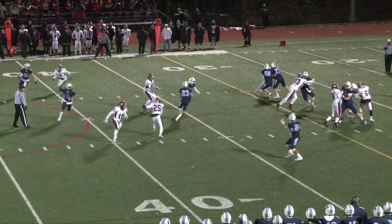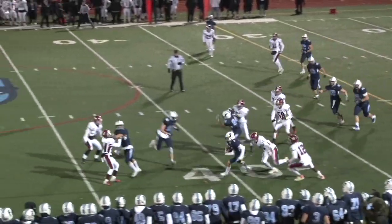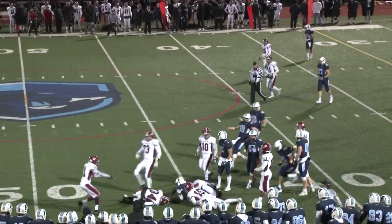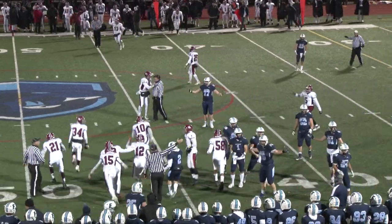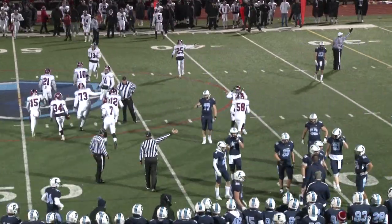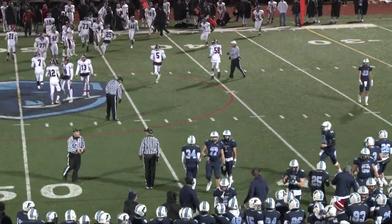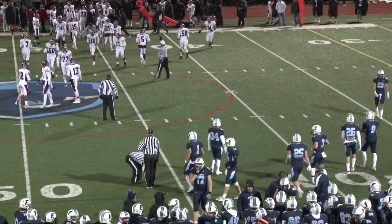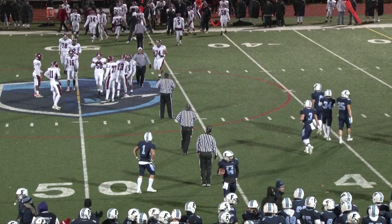Gasparo, deep, deep drop. He throws, gets the completion. 40, he's got 45. Oh, wow. Ball is out again. He fumbled the football, and Brockton has it. Wow. And it's a fumble recovery. I believe it was by Randy Jean-Francois.